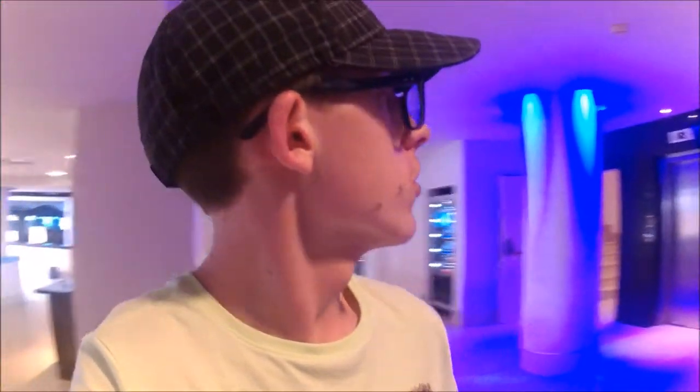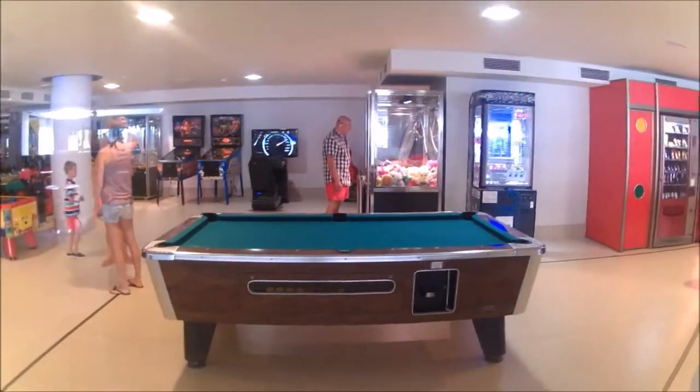Now on this side, on level 0, which is ground, these are where the lifts are. There you go. Reception over there, which I won't show you much of, because it's a main entrance. And guess what? There's another mirror. Hello. Now there's also a games room here, which I think is open. Yes, it's definitely open. Right, I'll show you through here. There you go, pool table, everything.